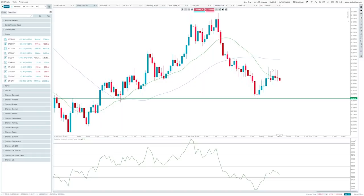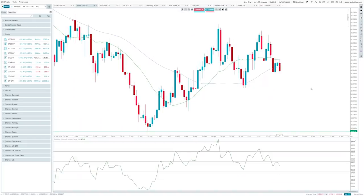So I know I haven't dropped down to the lower time frame, but it looks quite... I will do so quickly. It looks similar to the euro, where it looks like it should be about to break lower, but it's difficult to take too much from these signals.